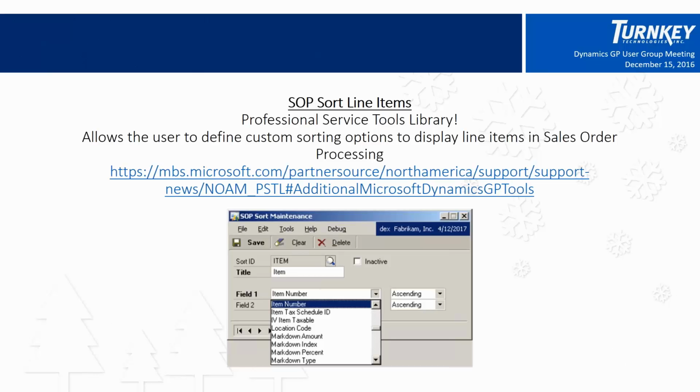In sales order processing, you have the ability to sort line items. Each individual user can have their own custom sorting options to display at a line item level in sales order processing what they want to see. Item number, item tax schedule, the list goes on. There's a long list in there.